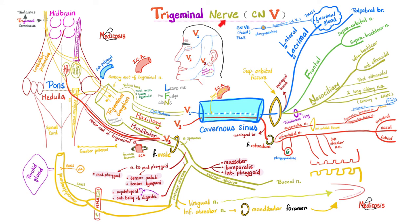The trigeminal nerve was the topic of the last video. It was crazy. It started from 4 different nuclei in the brainstem. Then we had the trigeminal ganglion, which is related to the superior petrosal sinus and the internal carotid artery. Then we have V1, V2, and V3, ophthalmic, maxillary, and mandibular. All of them have sensory functions. Mandibular is special because it has sensory functions and motor functions.